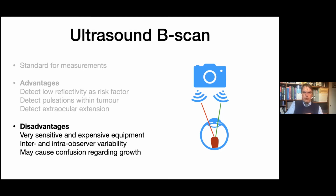The biggest problem of ultrasound is there's a massive inter- and intra-observer variability, meaning if I measure a tumor today and I measure the same patient with the same machine tomorrow, I will already have a variation in the measurements. And it's even more of a difference if a different examiner uses it in a different hospital. So unfortunately, that causes a lot of confusion.